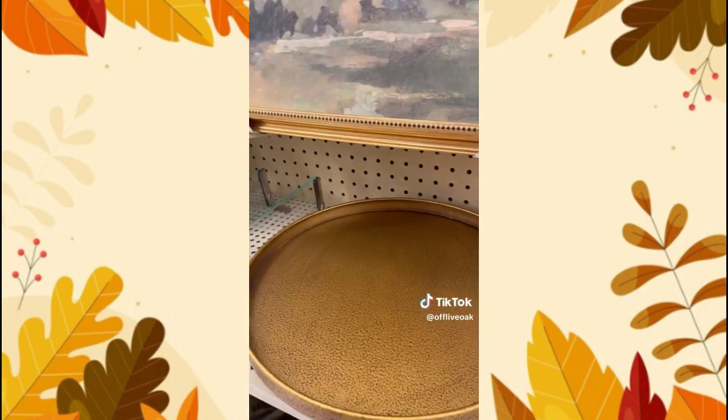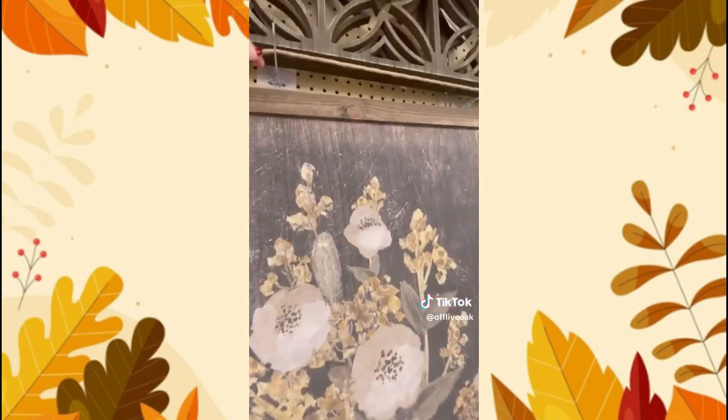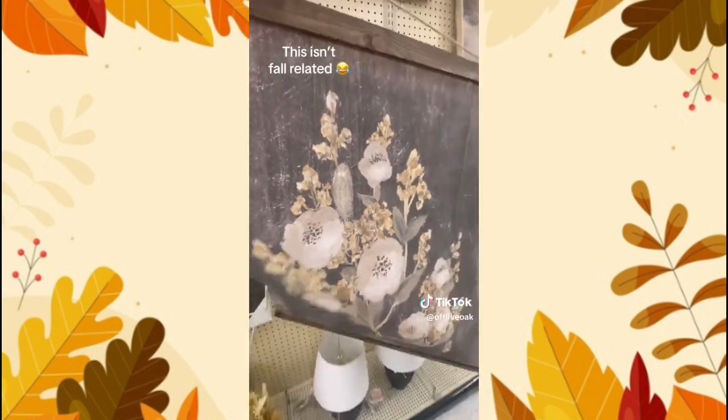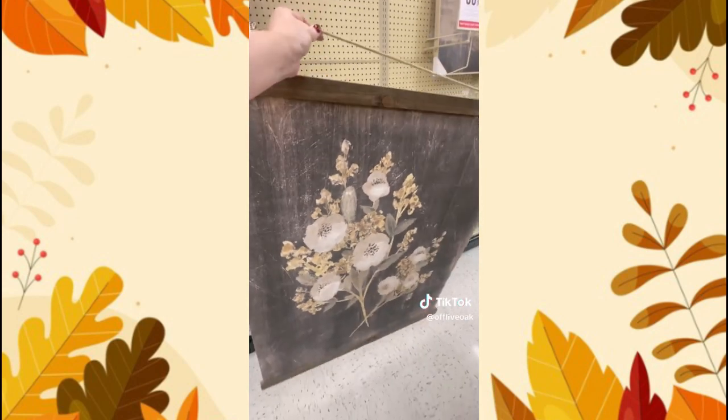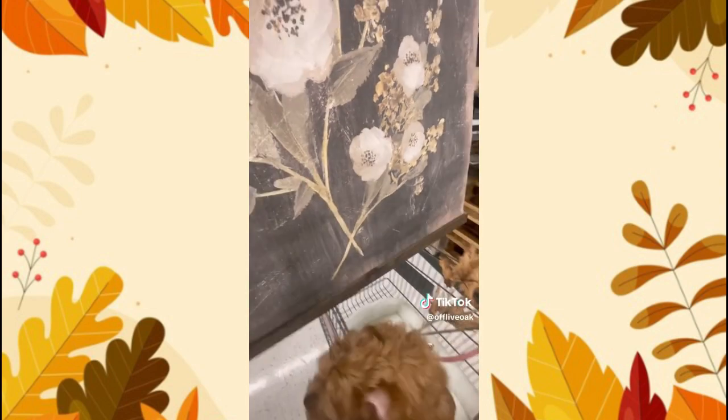I think this gold tray is super cute. And I love this little mushroom. It is going to be perfect for my fall island decor. Okay, I need your help with this one. Let me know in the comments if we're loving this one or not, or if it's giving off grandma vibes. I can't really tell. It's on sale this week, so I'm going to go ahead and put it in my cart.